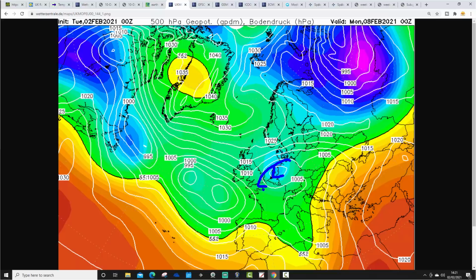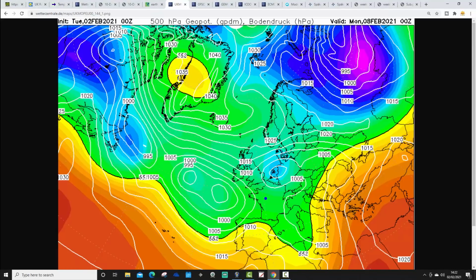Could be bringing in a lot of snow with those easterly winds to eastern parts of the country. You would not be ruling out significant snow coming in on these bitterly cold easterly winds on the UK Met. We also have to keep an eye on this low, of course, down here that may try moving to that cold air, and that could be another route to snow. But anyway, the UK Met is cold and wintry, with a bitter easterly wind at 144 hours as far as it goes.